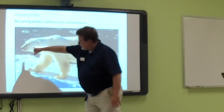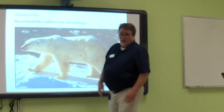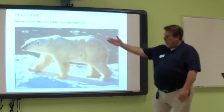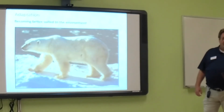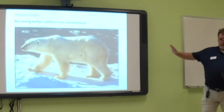Speaking of that face, which I showed you earlier, that face is not as long compared to the grizzly bear, the brown bear in the Natural Center. I don't know if you've ever noticed that. How would that be an adaptation, having a shorter snout? Think about where it lives. And it's cold. And having a shorter... sorry, I got that backwards, didn't I?